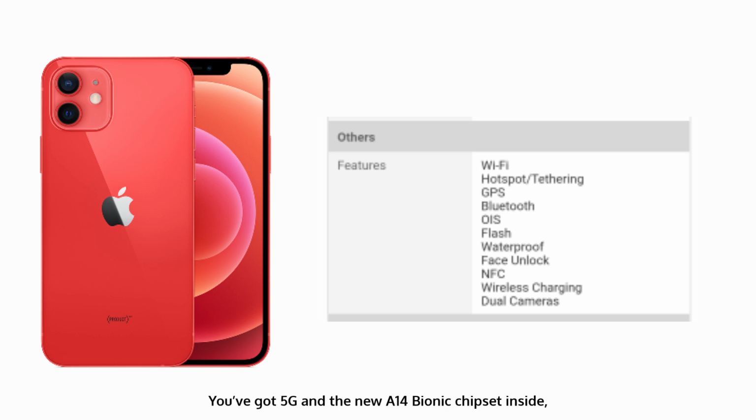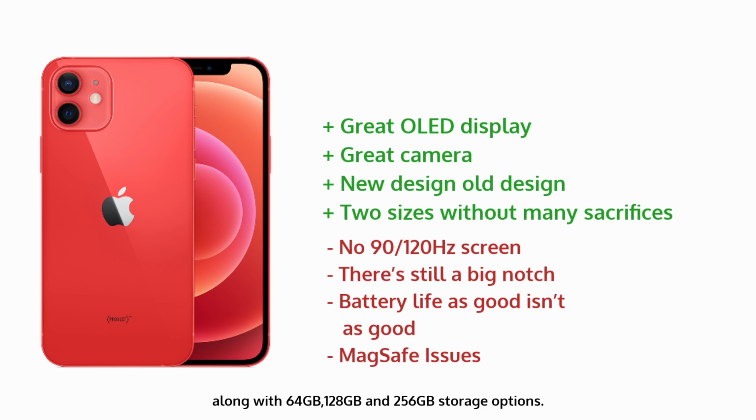We've got 5G and the new A14 Bionic chipset inside, along with 64GB, 128GB, and 256GB storage options.